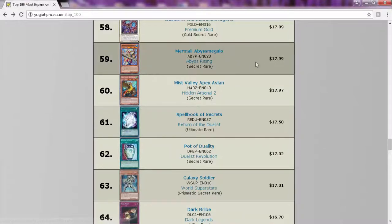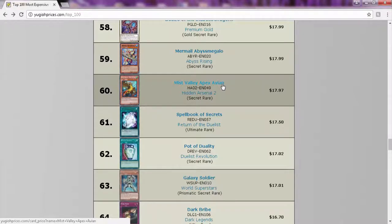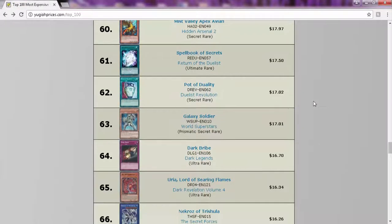Abyss Megalo is still 18 bucks. Apex Avion is going to see a jump because the pendulums are going to be able to be played for, I guess, 2 weeks or something like that. So I definitely wouldn't pick it up. I don't think it's going to last.